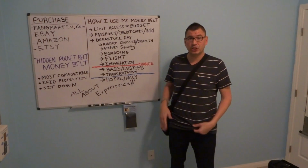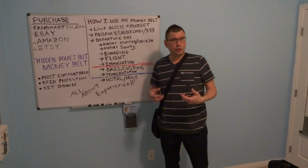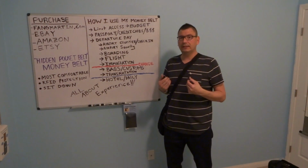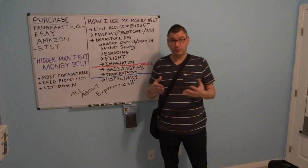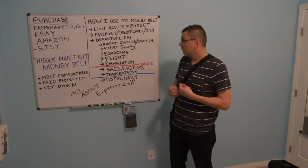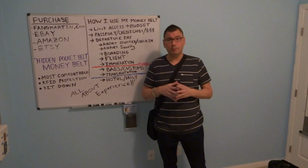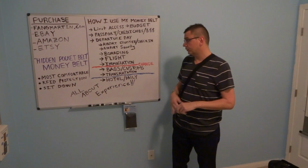This is where I make that change. And then you go through customs. Sometimes you have to show your passport, sometimes you don't. Usually you do not have to. Only the United States, when you're going through customs, the United States are really picky. They want you to show everything. But internationally, I really never ever had to show my passport. Again, that could change. It's all different every country.